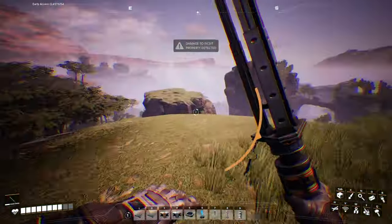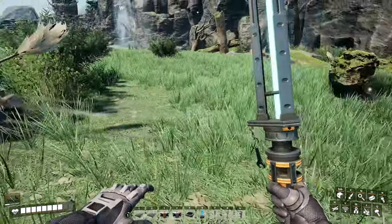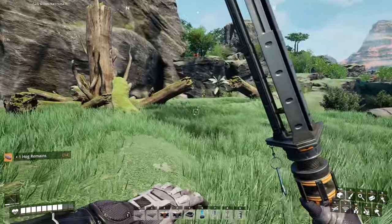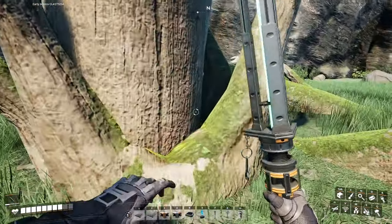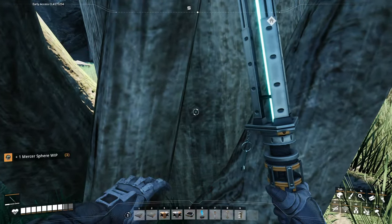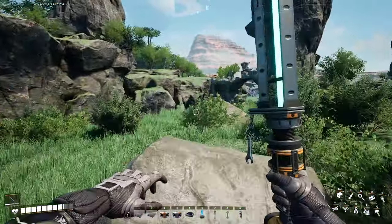Nope. Enough with that. Oh, shit. Hold on. As soon as I get rid of this guy, there's something over here, and I don't know what it is. Something making a weird noise. What are you? Oh, you're a sphere inside of a piece of... inside of a tree? Oh! Yep. We're going this way now.